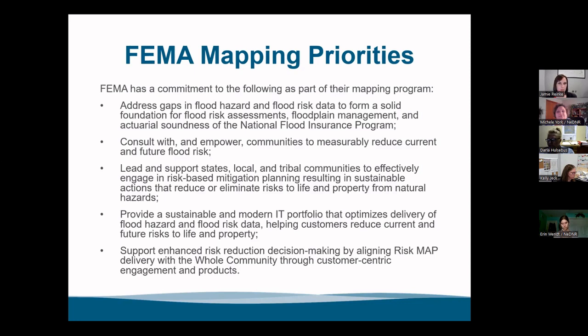That's a lot of words. But again, they're trying to eliminate risks to life and property from not just flooding, but all natural hazards through that hazard mitigation planning effort.